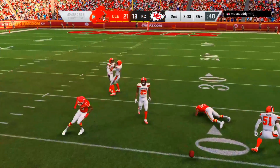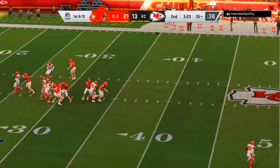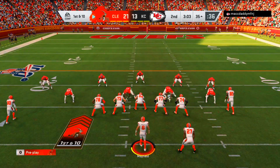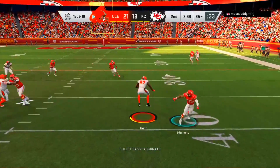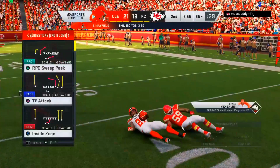And this is incomplete. A huge gamble, and it does not pay off. They fake the punt. It doesn't work out, and the Browns are going to get this thing back. Excellent field position. On 1st and 10, Mayfield. That one is caught by Hunt. Not able to go anywhere that time.